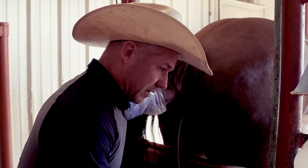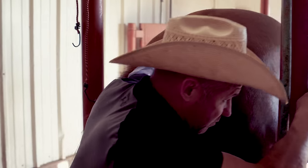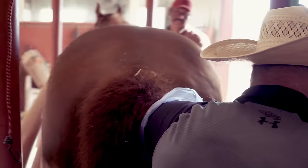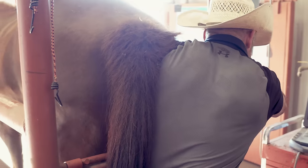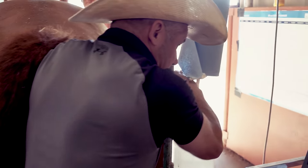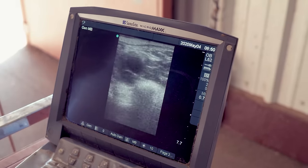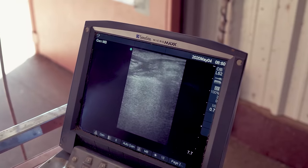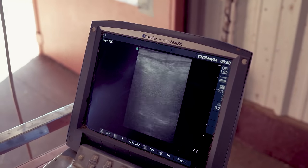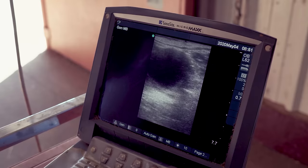All right, so I'm going in here rectally. And now she's a pusher. Okay. So, ovary there, nothing. See, here's the ovary. See, these are follicles. See the little circles there? Those are just immature follicles. Uterus has got a little bit of edema, not much. And then she's got a big old follicle there. That's about a 40 millimeter.